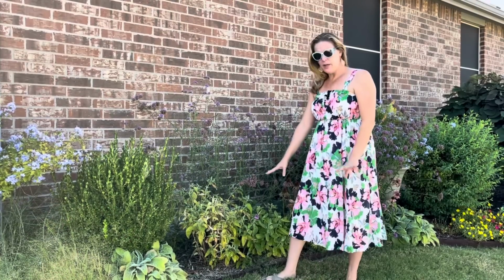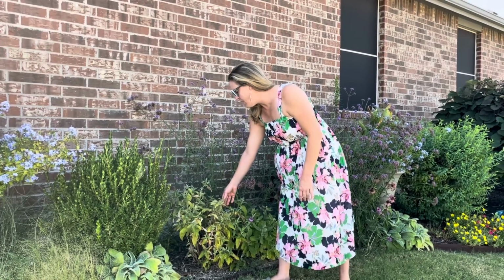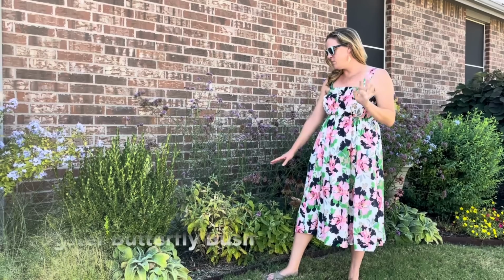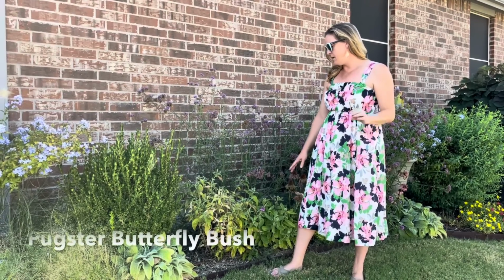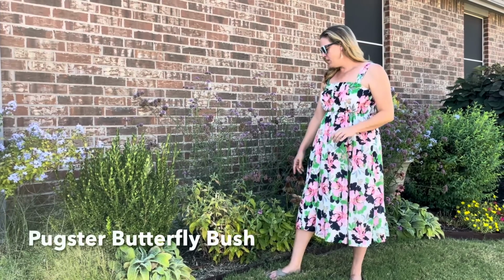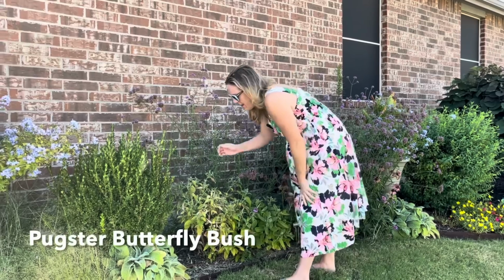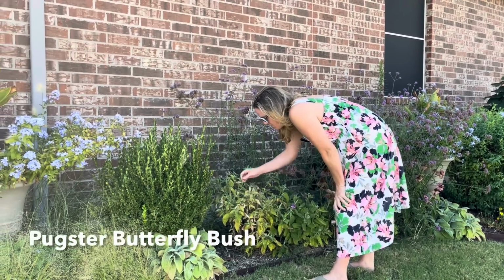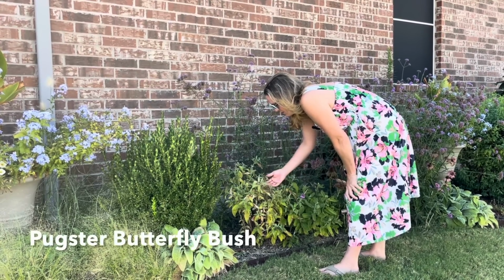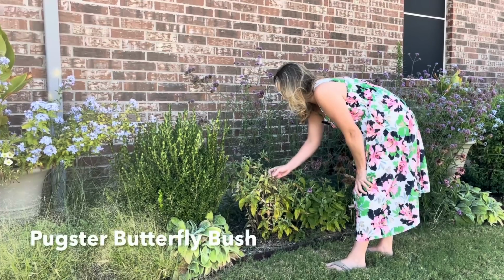Okay, we're continuing down the side garden, and right here I have a Pugster butterfly bush. And this Pugster butterfly bush gets spider mites really bad every year, constantly. I kind of feel like I probably need to let it go. This is one of the Proven Winners varieties. I think it's Pugster Blue. And I usually give it a really good trim back, and then I'll get some new leaves. Usually I will trim it all the way to the ground, but this year I tried just trimming it halfway. And it's still really continued to struggle.